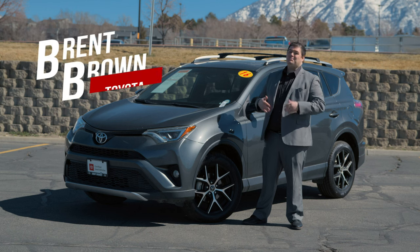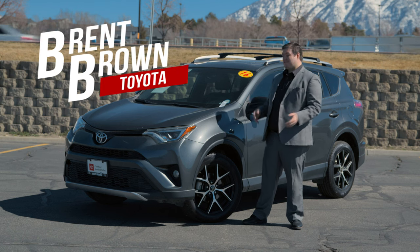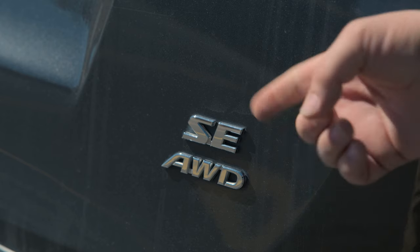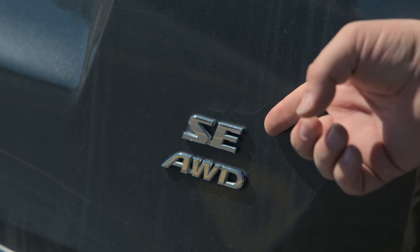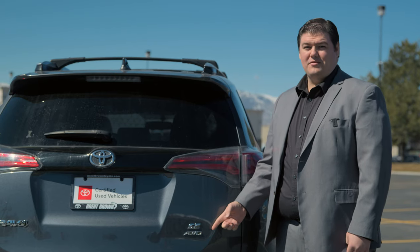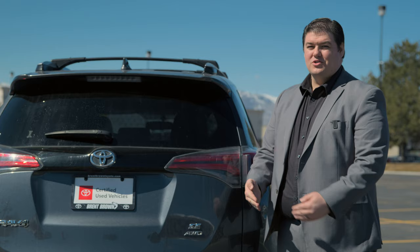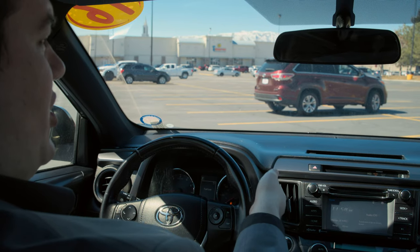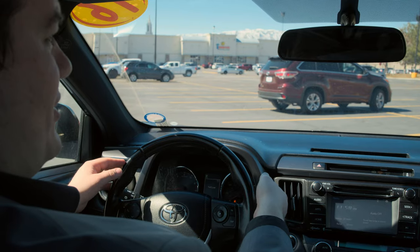Brent Brown Toyota has plenty of used vehicles. For instance, I have this 2016 RAV4. This isn't just a RAV4, it's a RAV4 SE for super excellence and all-wheel drive, which means all the wheels roll. Not only does this vehicle come with a windshield, it comes with a windshield wiper.